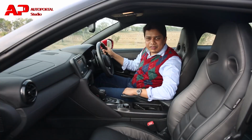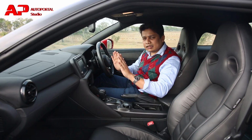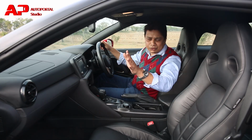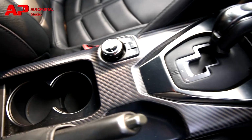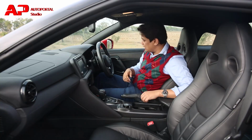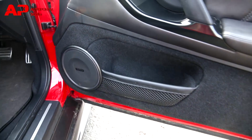Well, not only is this cabin very driver focused, because of course you get this little tilt towards the driver, it's also a very practical place to be in. Yes, we are of course Autoportal, and we will talk about practicality no matter which car we're talking about. So you get these two cup holders over here. You also get a big tray where you can of course keep your cell phone and your wallet, and the door bins can also hold those small water bottles which you can buy from the nearby vendor.